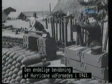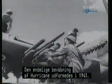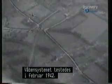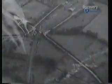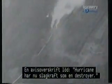The Hurricane's ultimate firepower was achieved with the installation of a weapon system first proposed in 1941 and initially tested on the Hurricane in February 1942. When used operationally on the Hurricane 4, this was the first of all Allied aircraft to deploy rockets, leading to newspaper headlines that claimed that the little Hurricane packed a punch equivalent to the broadside from a destroyer.